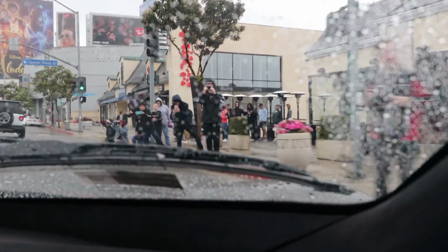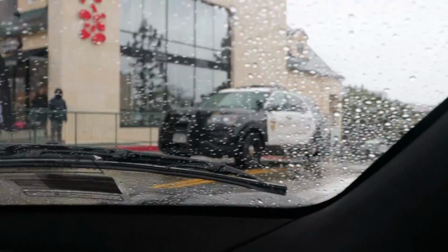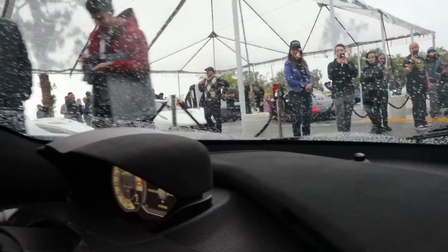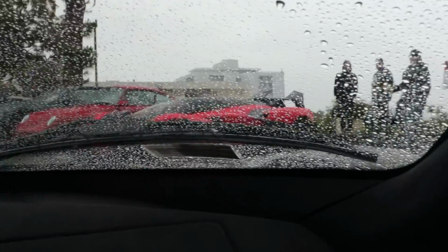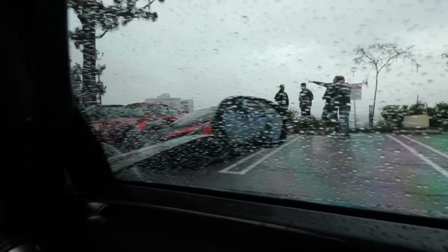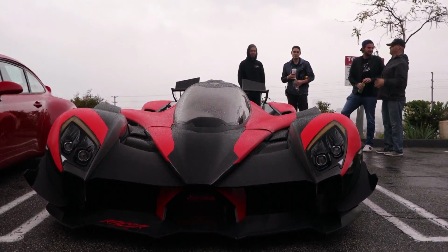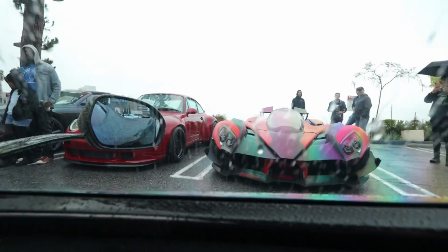Nothing quite like the Ferrari Aperta making its entrance here to Sunset GT. And of course we have, hello. There it is, the new Koenigsegg Jesko. I don't know what that is, but that's very impressive. Very cool. Whoa. Lots of lines. Yeah, wow. This thing is insane. I don't know what that is, but it's raining and we're in an Aperta, so.